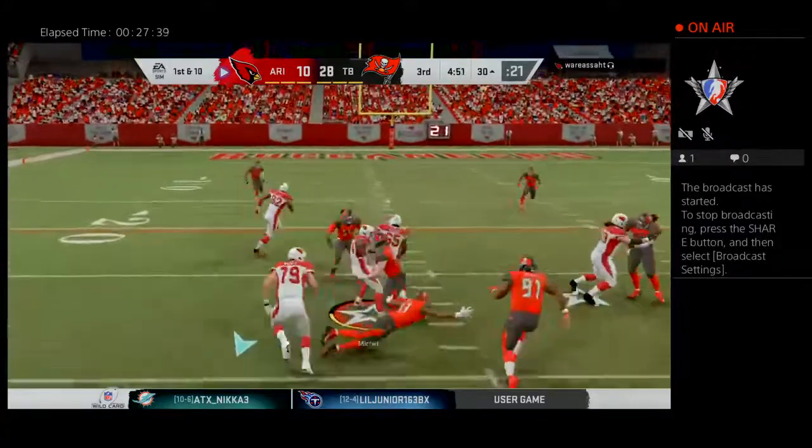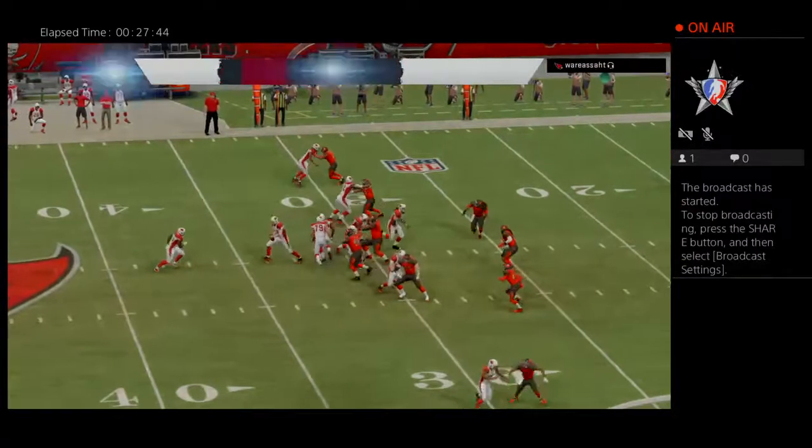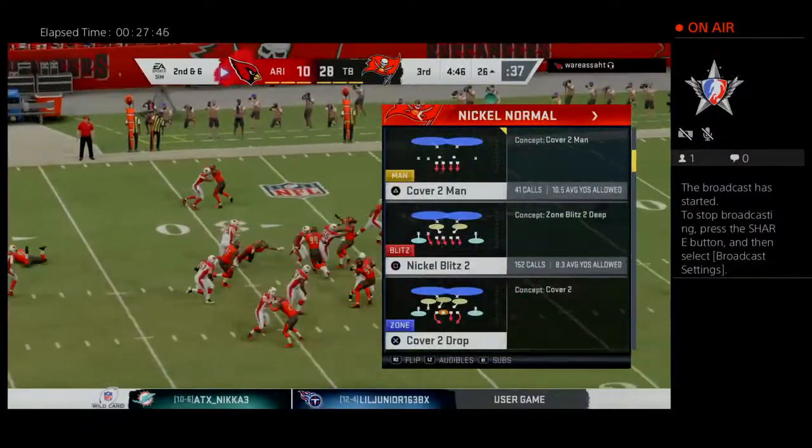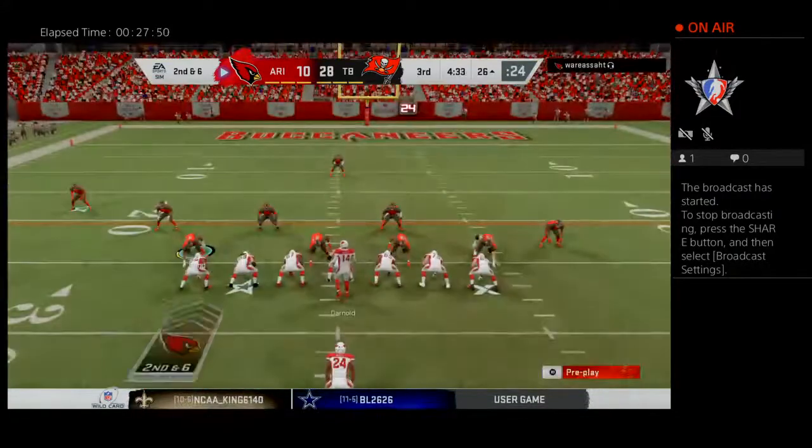On the ground, Michel. And they're able to swarm him behind the line, and his rough night continues. Call it a gain of 4 on first, and that'll make it second down. Following the pickup of 4, here's second and 6.